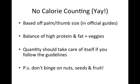Oh, and here's a little note. You don't want to binge on nuts, seeds, and fruit because, you may feel better in the process, but realistically, if you're trying to drop body fat, this is not going to help you at all. So remember, your primary source of carbohydrates should be coming from vegetables.